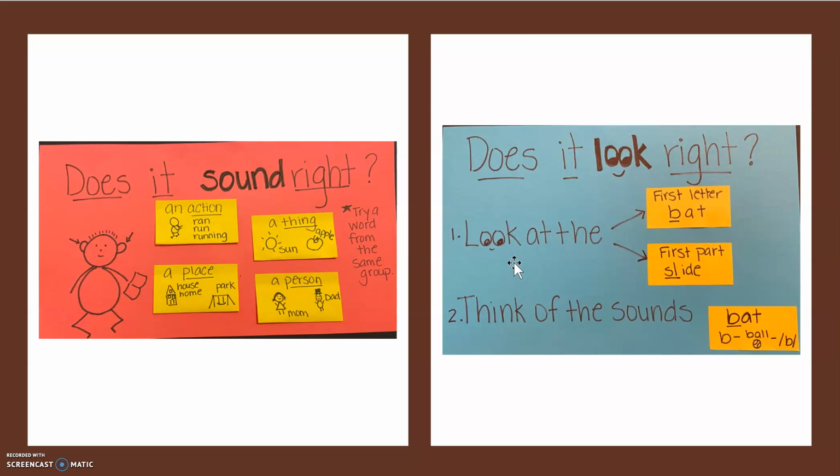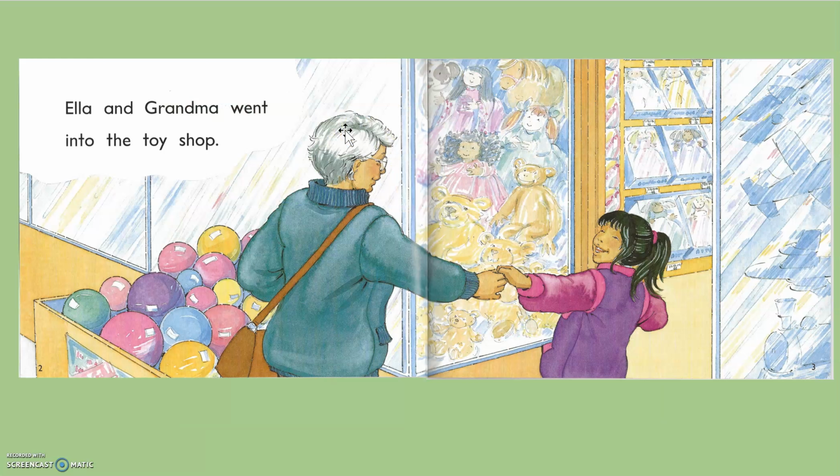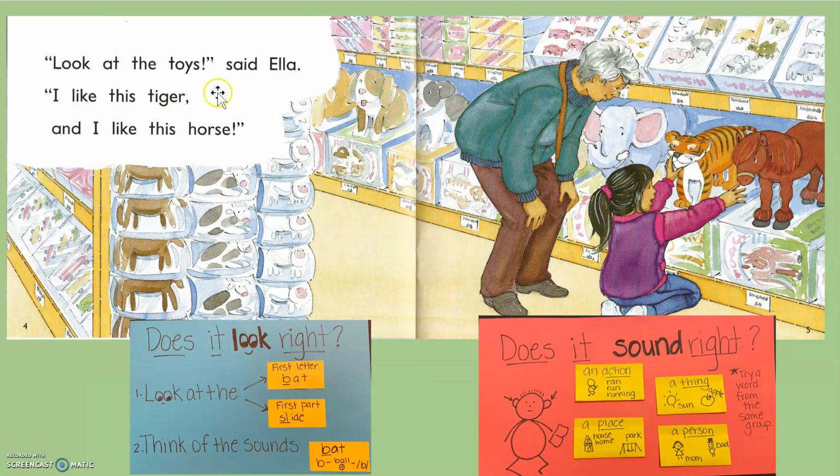Okay, my reading detectives, help me out. Ella and the Toy Rabbit. Ella and Grandma went into the toy shop. How did I do? Thumbs up, thumbs down? Oh, good. Look at the toys, said Ella. I like this tiger, and I like this hamster.